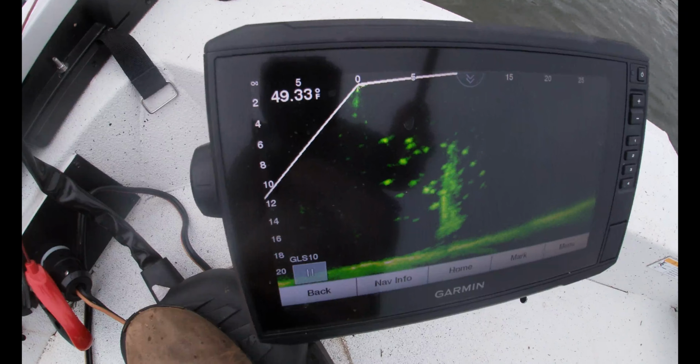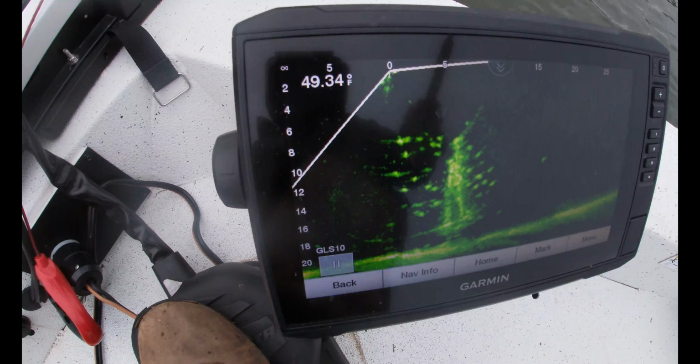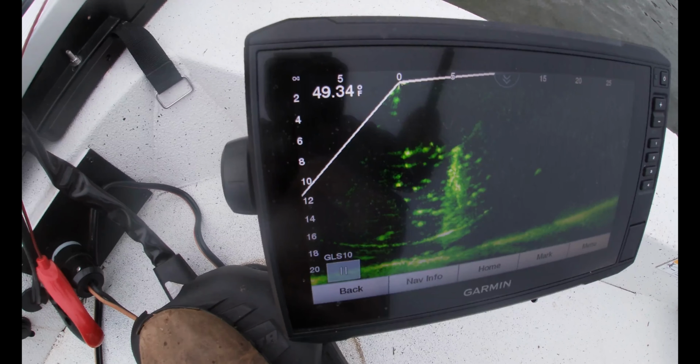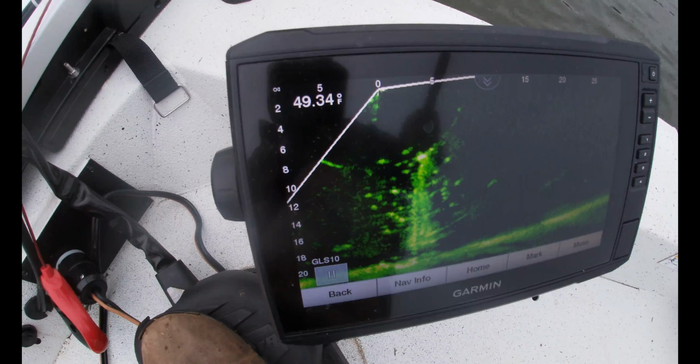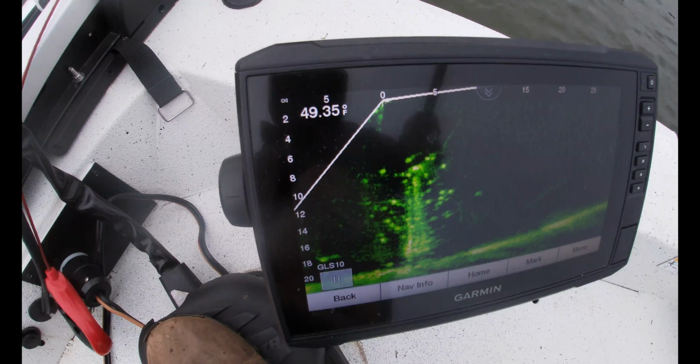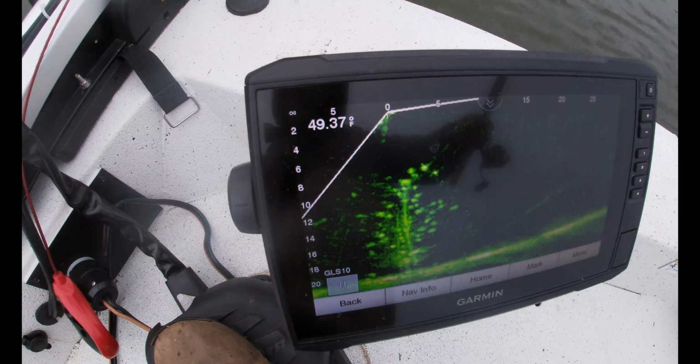And I'm just holding it still. You can see the lure. See, I'm twitching the lure. And look at the fish. I mean, they're interested. They're just not eating. That one right there on the top. That rascal just won't eat it.